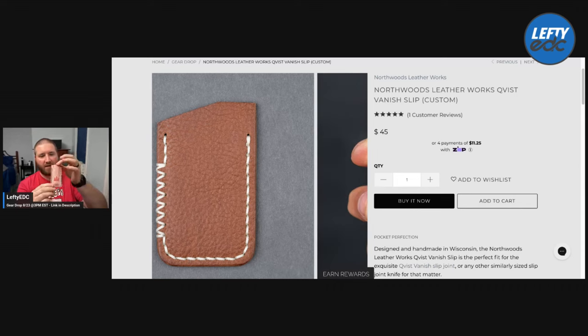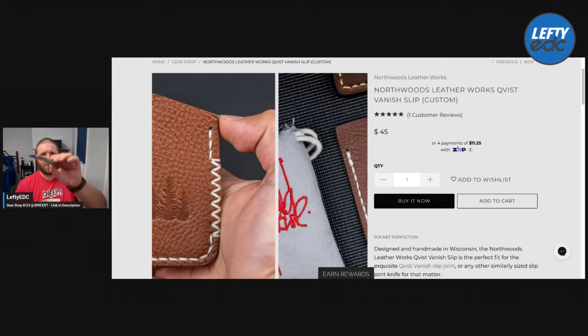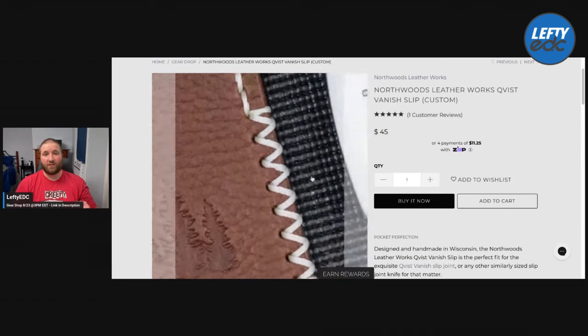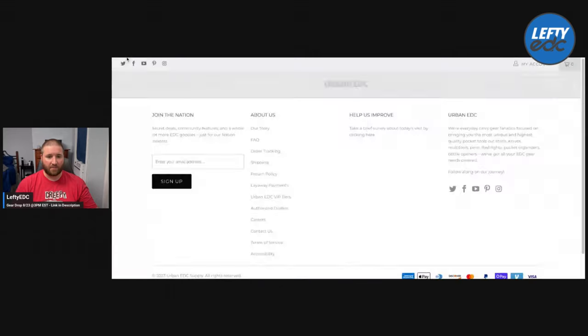This is the one for my Laid Back Jack from Jack Wolf Knives, which I think would be in this drop unless I didn't see them. So hang on. Northwoods Leatherworks slips for the Vanish, Kvist Vanish, great knife. Highly recommend the knife and the slip.